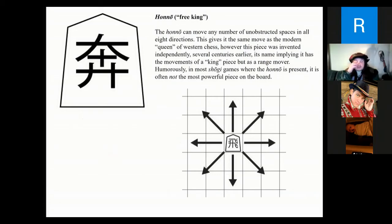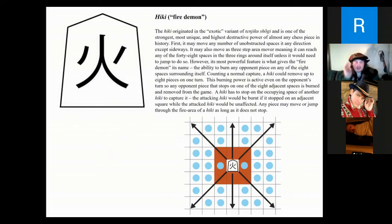Then we have this, which I don't even have a lot of time to go into. This is literally a fire demon. And yes, that's its movement pattern down there.